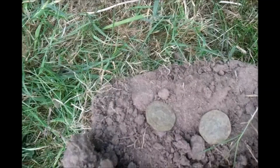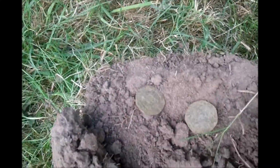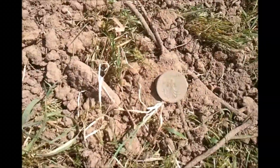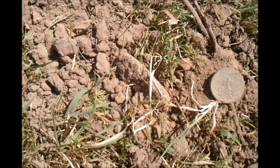Well, I've got another hole. A double hole, as you can see. We've got a bit of a coin spill. Sadly, it's 20 P's. Two 20 P's. One here, one there. Two 20 P's. Yay, it's a pound coin. Yeah, I like pound coins. It's an old one, but who cares?